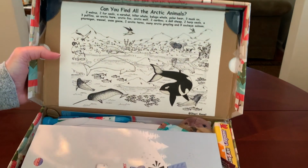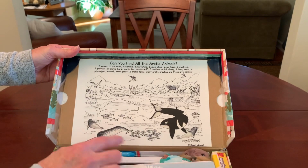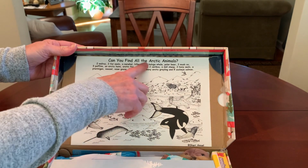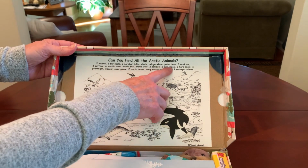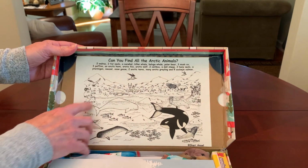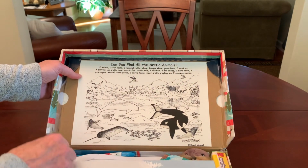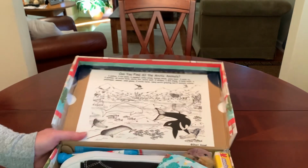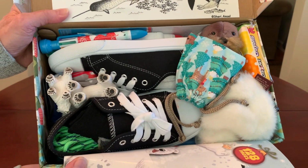Instead of a colorful graphic, I gave him this search and find of Arctic animals. Can you find all the Arctic animals? And it tells you how many of each of the animals, from beluga whales to walruses, weasels, and snow geese. And he can color it and he can draw on it. So I thought that would be fun. And then when he looks inside his box, that's what he'll see.